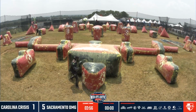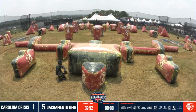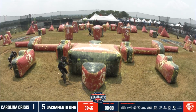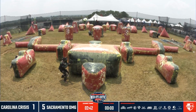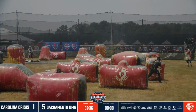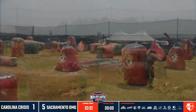So it looks like Gerber here trying to hold off this push in the snake from Crisis as long as he can. And it looks like Baker for Crisis does fill into the snake right behind Ward here to try to put some pressure on this side. Yoakum has switched on the Dorito side to... Another kill off the Dorito side. Big kill off Dorito side for Yoakum out of the center for DMG.